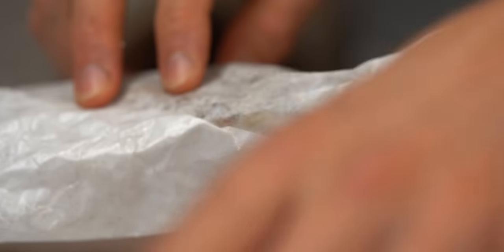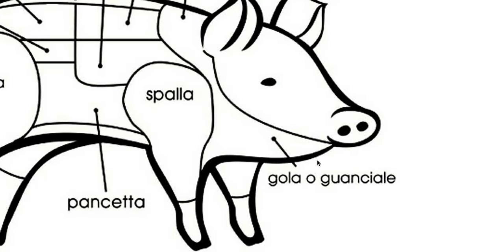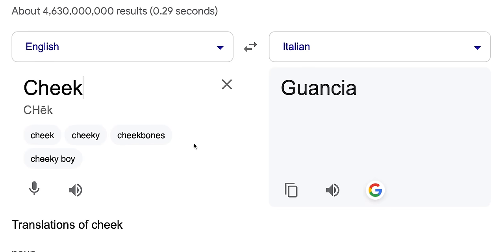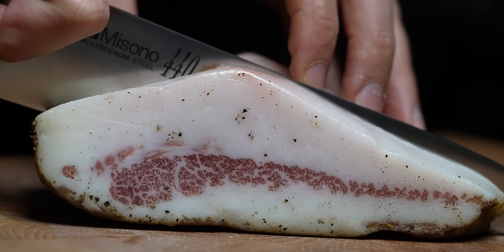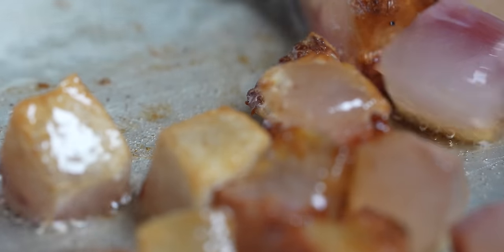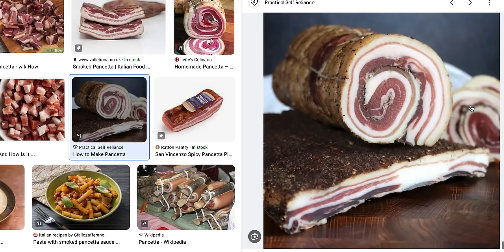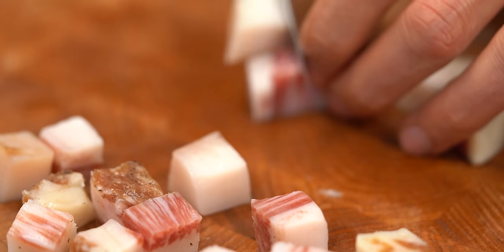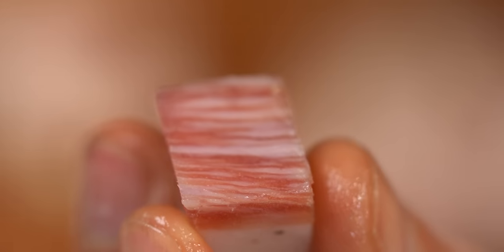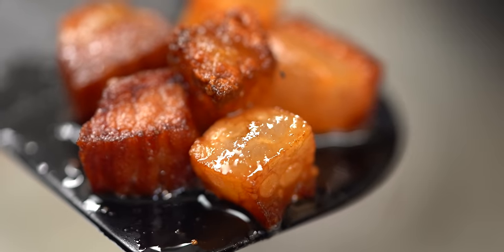It's called guanciale. Guanciale is an Italian cured pork product made from the pig cheek, which is where the word comes from, as the Italian for cheek is guancia. Because it's the cheek, guanciale has a high fat content, so it's commonly used by cutting into small pieces and frying to render the delicious soft fat. Compared to pancetta or bacon, for example, the flavor of guanciale is much stronger, a little funky, richer, spicier, and of course, more unctuous.